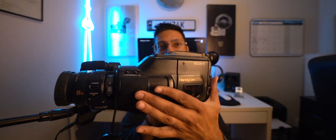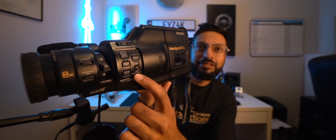Then we have a little secret door, shall we call it? Let me just unlock that. We got a shutter speed button. We got a white balance button. We got a backlight button. We got a focus button, and we got a push auto button. That's how that looks right over there. You guys can take a look at that.